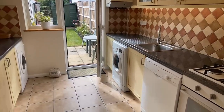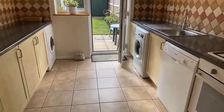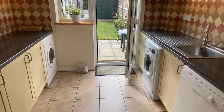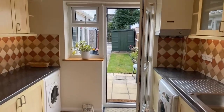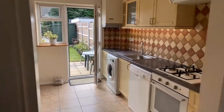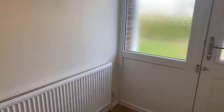and more appliance space either side of the sink. Again, ceramic tiled floor, as you can see, and the door takes you through into the rear garden. I'll show you the garden at the end of the tour. Okay, so let's make our way upstairs and we'll show you the bedrooms, 3 bedrooms and a nice modern bathroom.